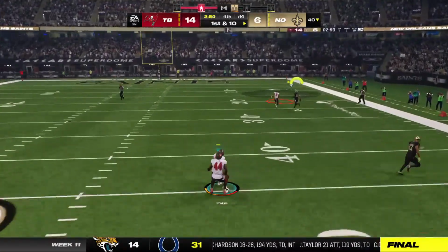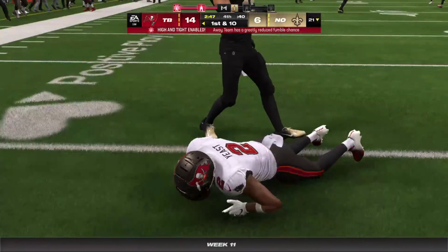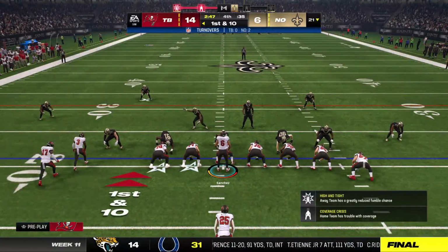He lets it go deep for Olave. Oh, that's going to be a costly one. It's intercepted. And the Bucs are going to get the football here as he gets this up past the 20-yard line. The rookie was trying to push it downfield, but the safety bit him.